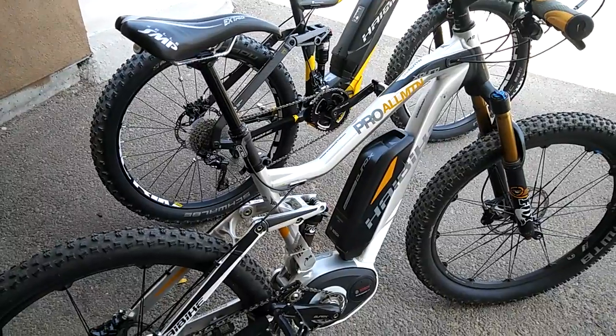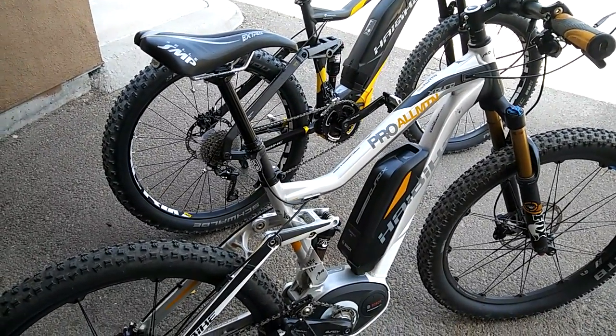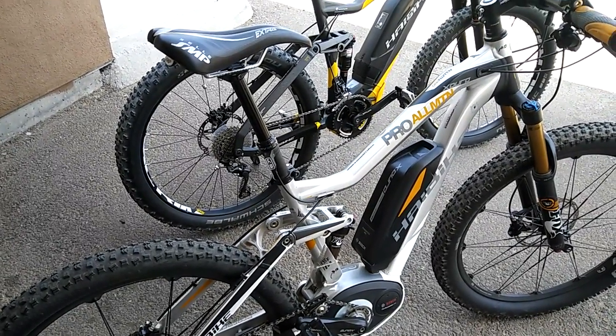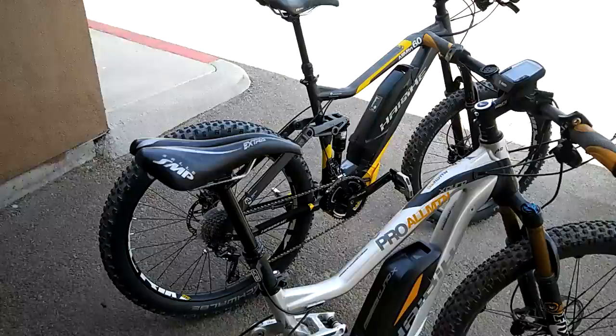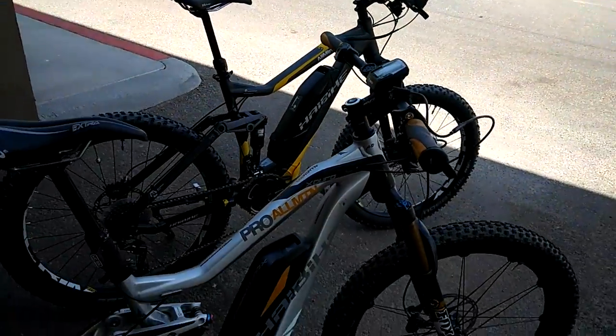So just to give you an idea, when you're pedaling out on the trails, you'll notice that the Yamaha takes fewer revolutions. And I have bad knees. That's primarily why I bought the e-bikes. And with the Bosch, I find myself working my knees a lot faster, and that wears into them more than with the Yamaha. So I hope this helps you make a decision on what bike you'd like to have.